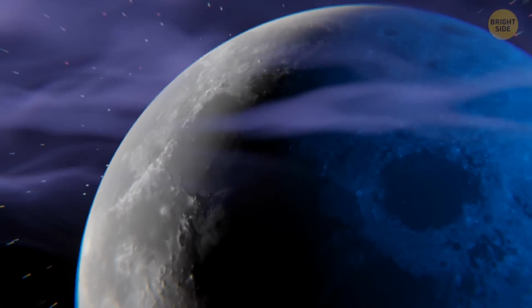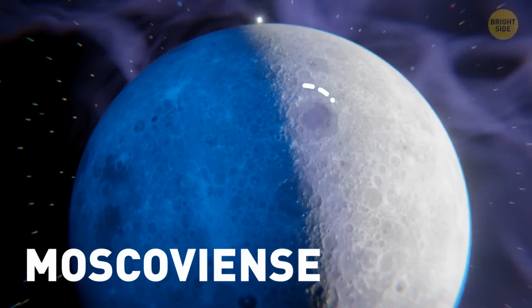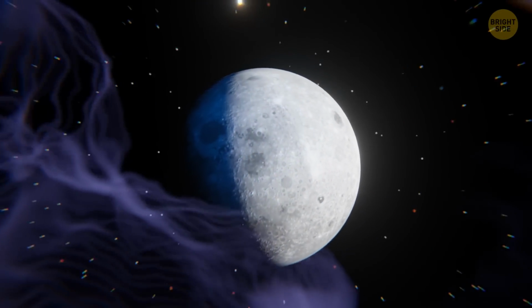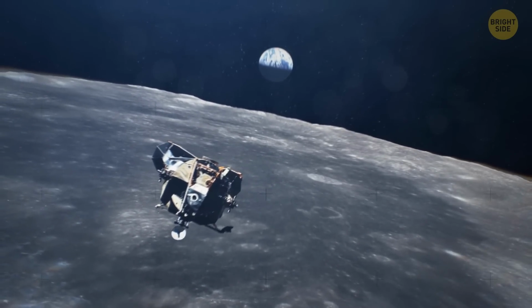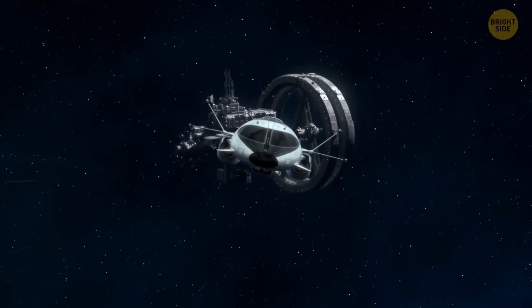Another critical target is the Moscoviense. This is the name of a large lava plain on the far side of the Moon. Studying it will help us better understand the difference between the two sides, as well as tell us how the other side was formed. All this knowledge is significant for understanding the history of the Moon, but it's also handy for space exploration in general.